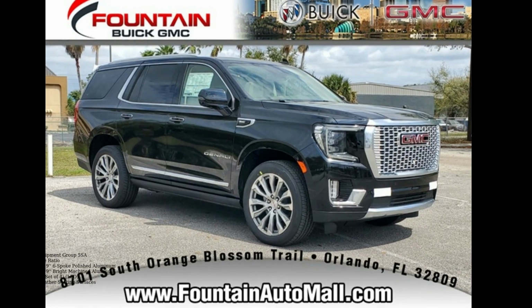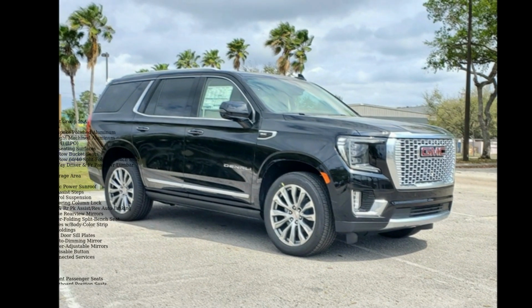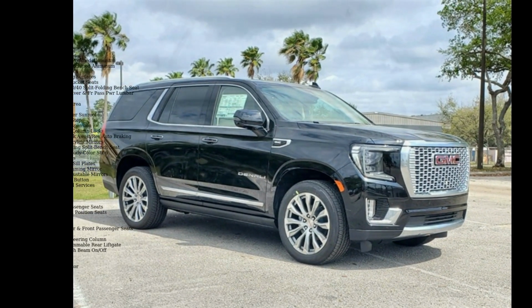Presenting the GMC 2022 Yukon Denali. If you are looking for an automobile with great features, look no further.